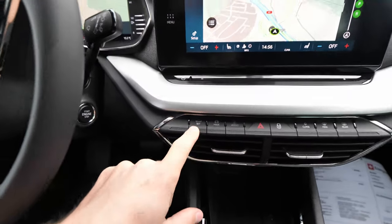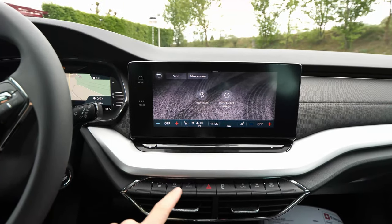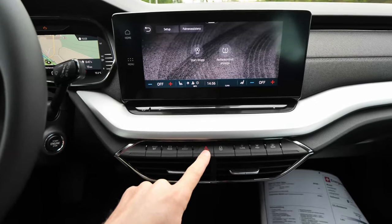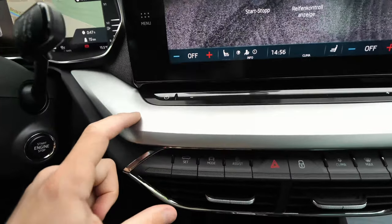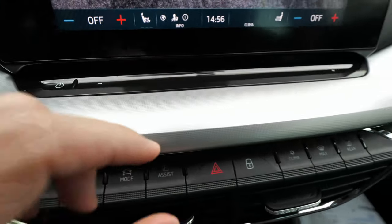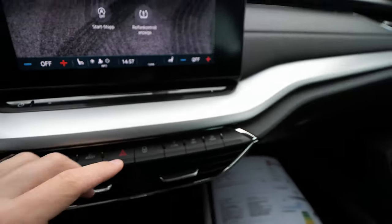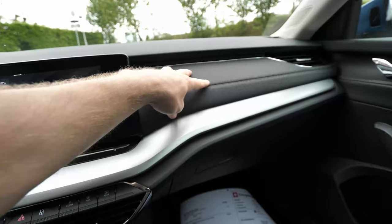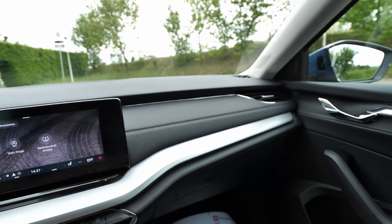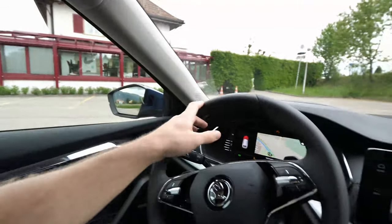And then you have the buttons, you can set the different things, for example here. But I will show you later. I don't want to go into the multimedia system discussion now, I will go later. But I like the way they put also this white. This is a plastic, but it looks very nice. The trim is nice, the way they designed it. And also the soft material right here on the dashboard looks nice. Pretty awesome. You also have a speaker on the A pillar there.